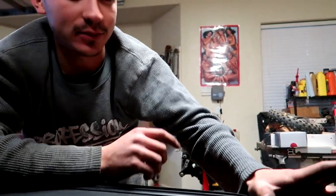Okay, this is a recap. We cleaned the MAF sensor. That didn't work. Then we took out the intake, cleaned the throttle body, installed it back, and now we're seeing what's gonna happen. We're following forums here.